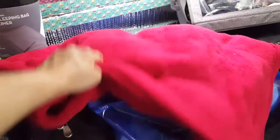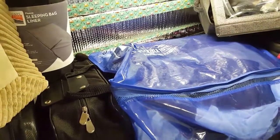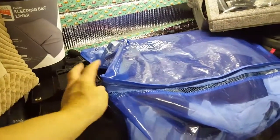All right, so this is an extra towel or a blanket for the dogs, and I put it on their kennel because it's much easier to wash that than their bed, and also to keep them warm.